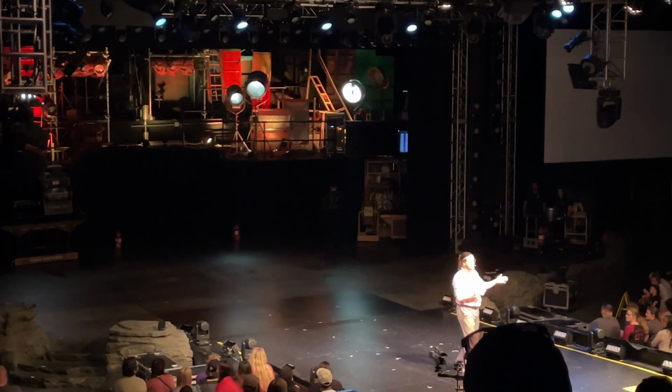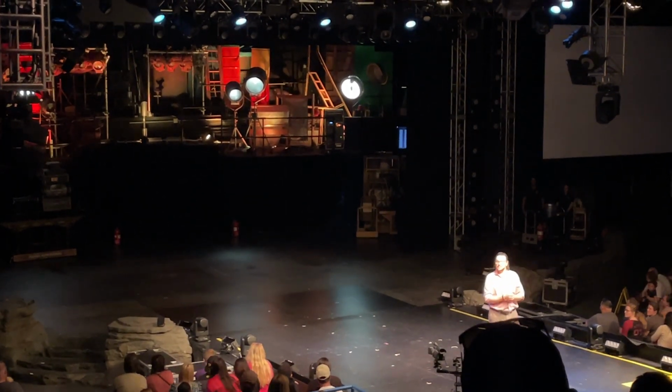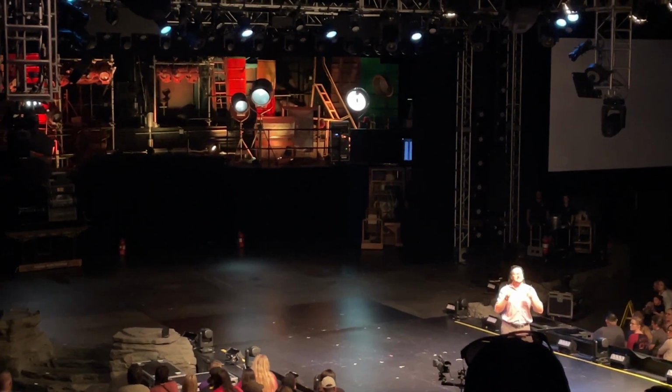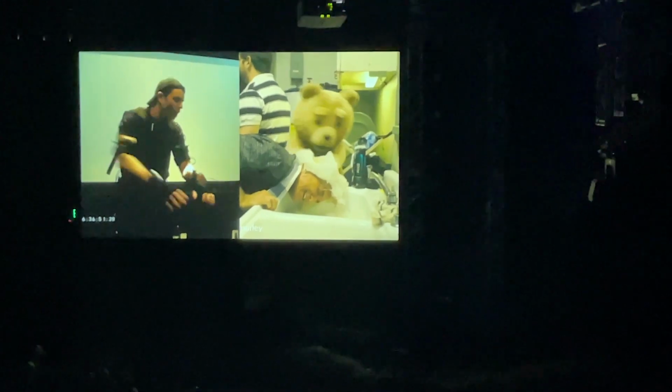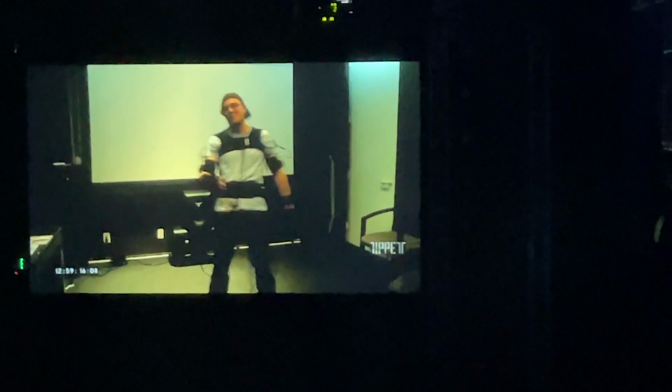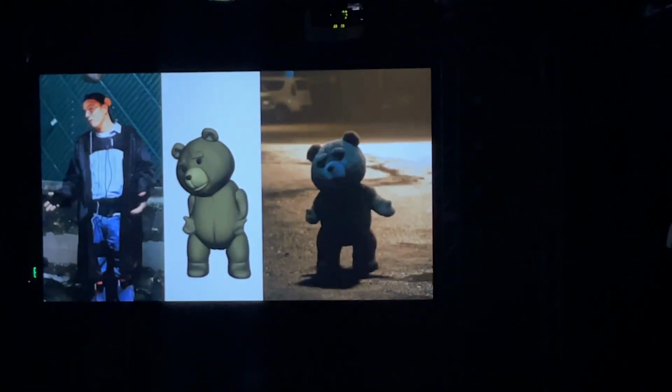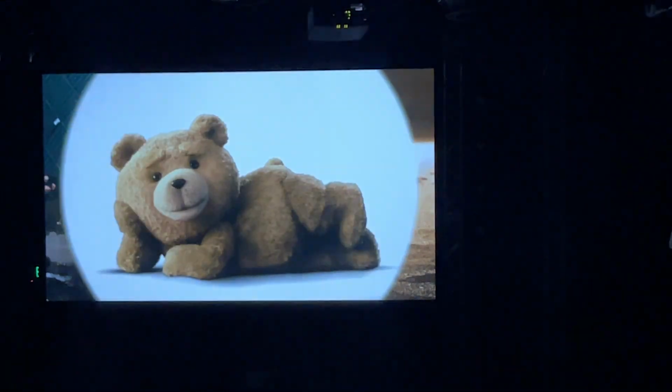Fun fact, Seth MacFarlane had a modified mocap suit built by Phil Tippett Studios so they could act and direct at the same time. Let's take a look at the genius behind Ted in action. We were able to do Ted in a completely lifelike way and to use technology in a way that it really hasn't been used to date. What that technology does so well is it takes fantastical characters and makes them as realistic in movement as possible.